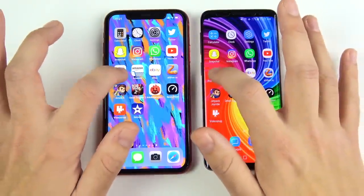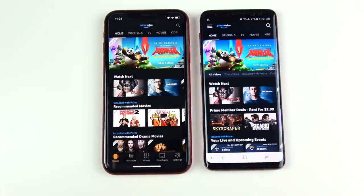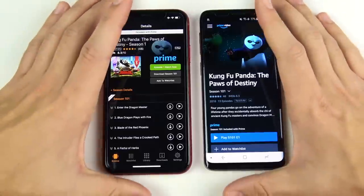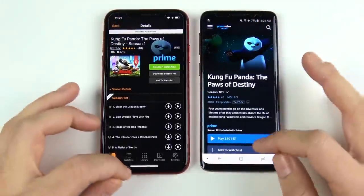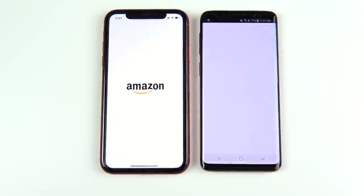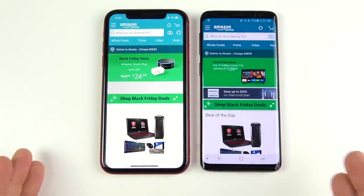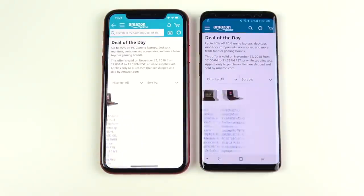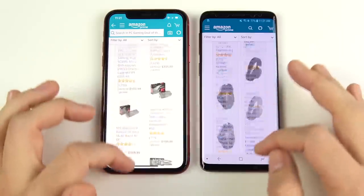So what about Prime Video? You can see first here on the right slightly. Let's go ahead and click Kung Fu Panda, and you can see pretty close there. So navigating applications is going to be a pretty similar use case on both of these. Amazon, but keep in mind, you're going to pay $200 less for a Galaxy S9. Let's go ahead and open up this deal of the day, and you can see about the same there. I think the S9 is a little bit ahead.